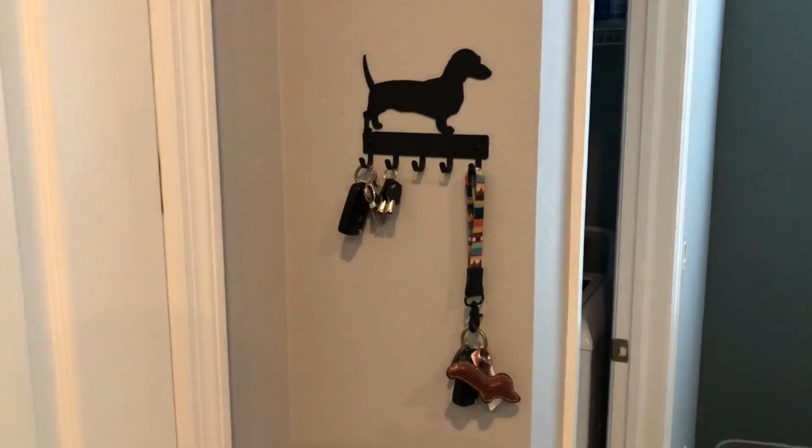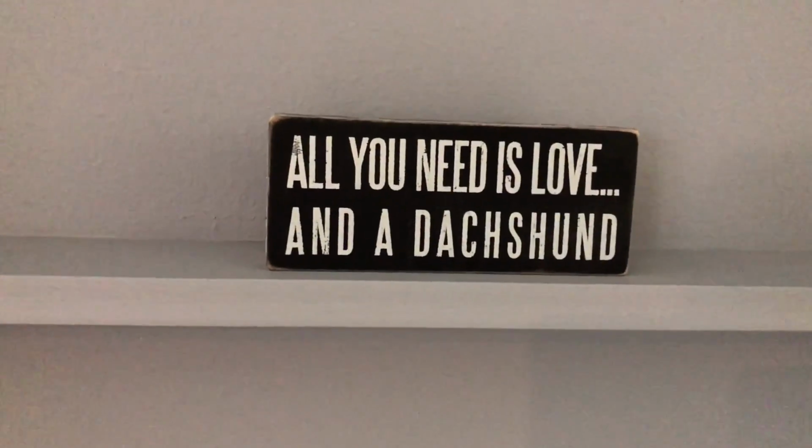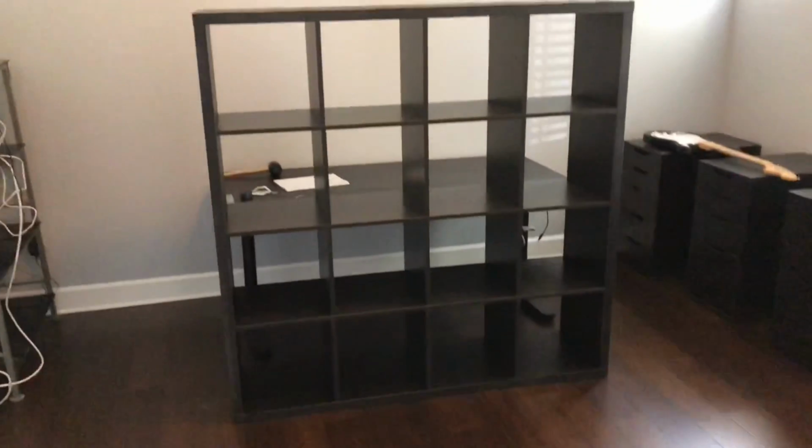Got the new key holder up. And a little bit of decoration going in. Well, I know which fan I'll be balancing first. Wow. So here's the finished frame unit.